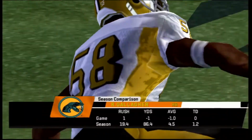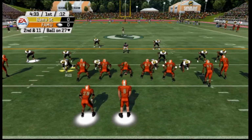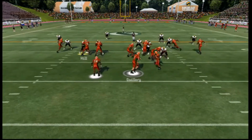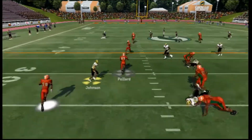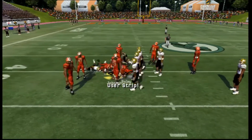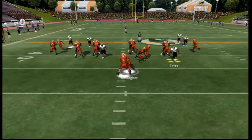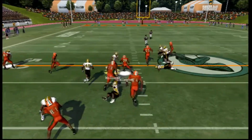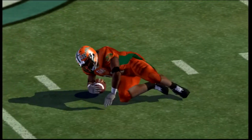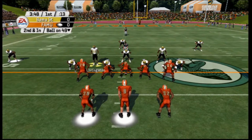It's a beautiful day out in Tallahassee. As you saw, Ryan Gallagher with the first carry of the game. Now here come the Florida A&M Rattlers. What looks like an end-around option. And Pollard keeps it. Pollard gets stripped by Neil Bryant, and then an offensive lineman recovers the fumble. At the Florida A&M 39-yard line, it's 1st and 10, and there goes Gallagher taking the handoff and gets blasted by Williams.